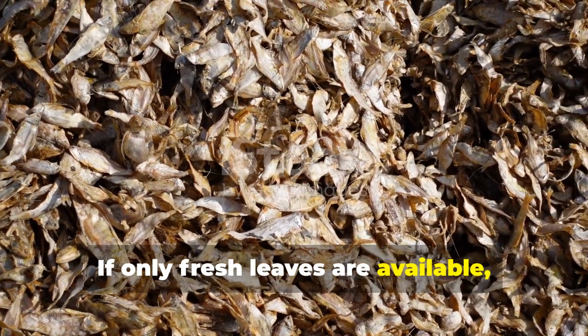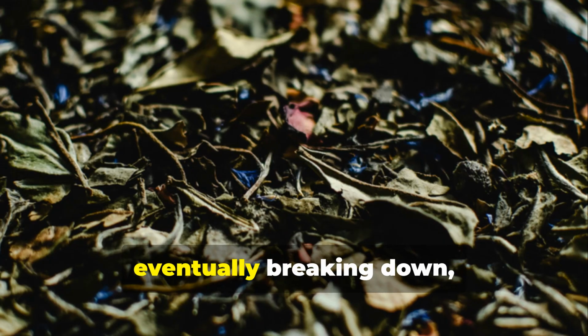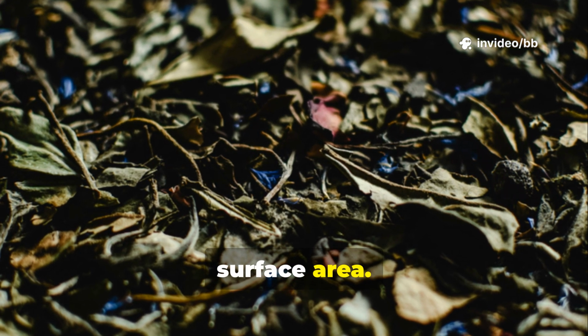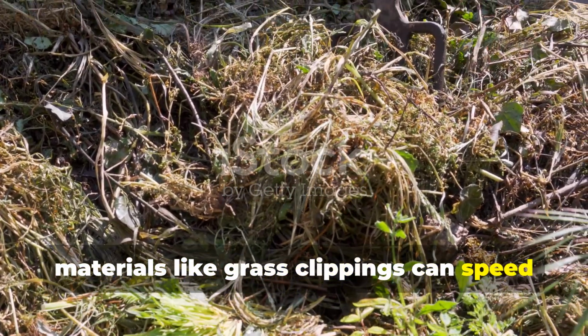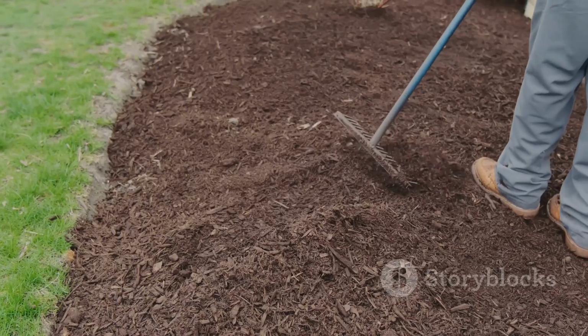If only fresh leaves are available, they still serve a vital purpose, protecting soil over winter and eventually breaking down, especially if shredded to expose more surface area. Combining them with nitrogen-rich materials like grass clippings can speed the process and shorten the waiting period before worms respond.